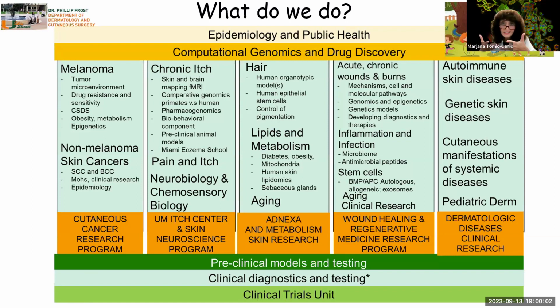And all of this sits on a really important base, which is looking at the preclinical models that we have developed at the department. There is a large portion dedicated to testing and using these different preclinical models, from human to animals, and also clinical diagnostics and testing, and the clinical trials unit, which is dedicated to regulatory support of all clinical trials at the department.